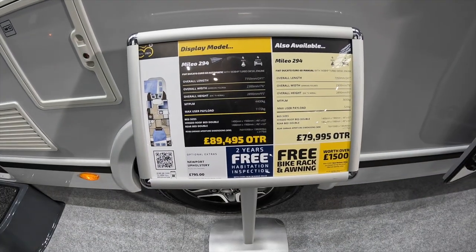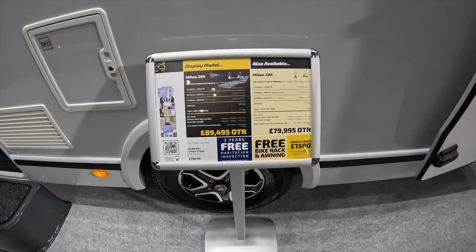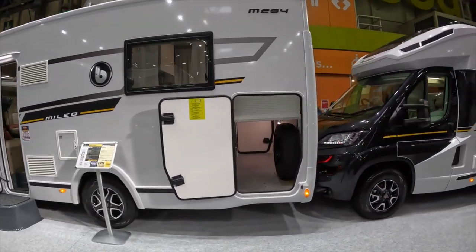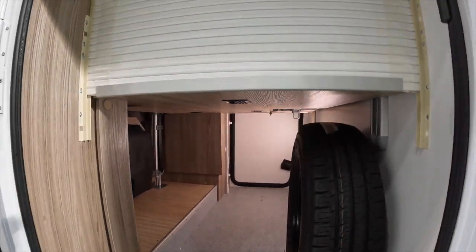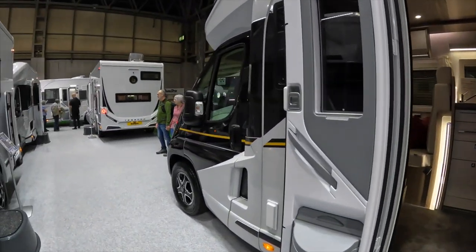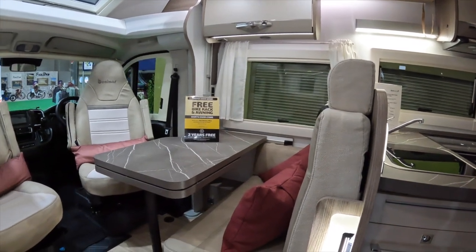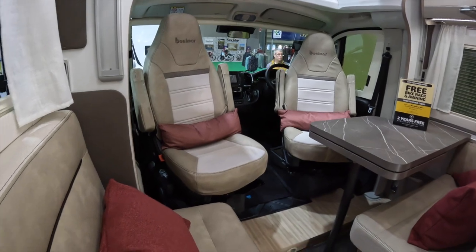Here is the Benimar Milo 294. The details. Electric bed to raise and lower to make it even bigger. I'm gonna see it. Got a drop down bed in the front area, dinette, automatic gearbox. And the new fit.